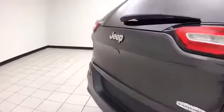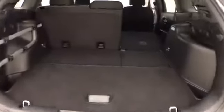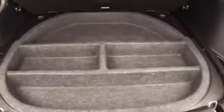Split seat back folds down to accommodate longer cargo items. Backup camera for additional safety. Lots of cargo space in the rear with additional underfloor storage.